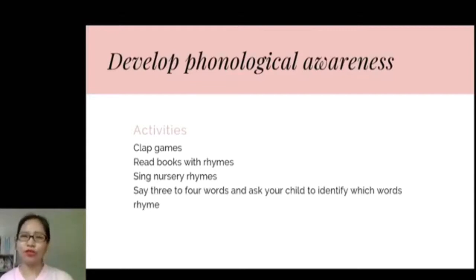So these are some of the activities that you can use to develop that. You can use clap games. For example, you count together. Mama, two syllables. Every time you make a sound for a particular word, you clap. For example, car, so it's only one syllable. By doing that, they practice their ears to hear a particular sound, one sound. We need to develop phonological awareness first before we teach them phonetics, okay.